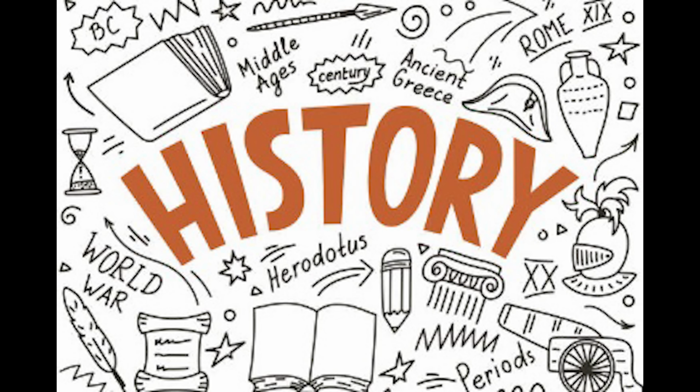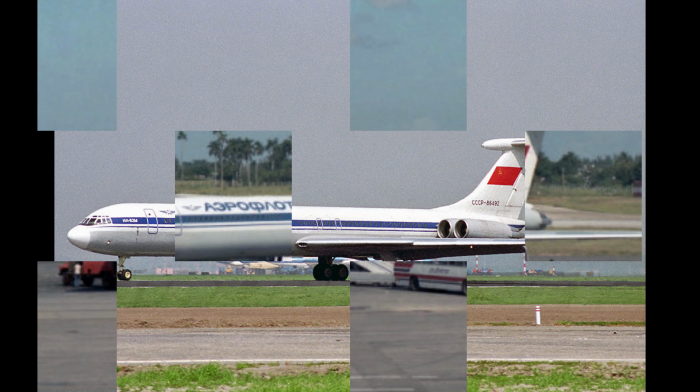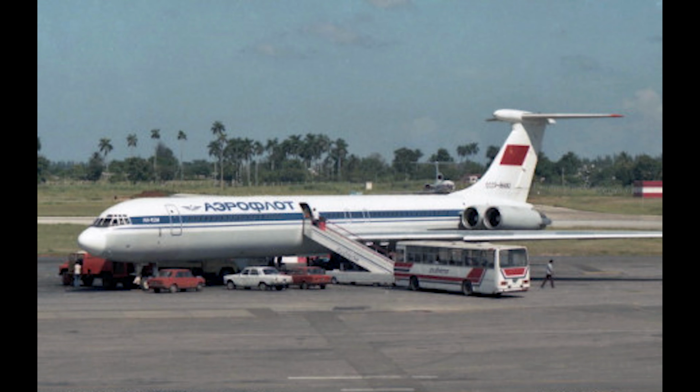And now for today's history lesson. Originally, this IL-62M was delivered to the Soviet Union's Aeroflot company on November 23, 1981. At this time, the aircraft was painted in the classic Aeroflot livery of a white fuselage with a blue cheatline along the windows and a large Soviet flag emblazoned on the tail.